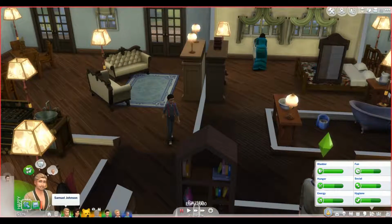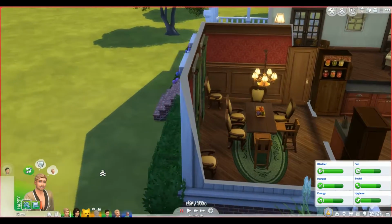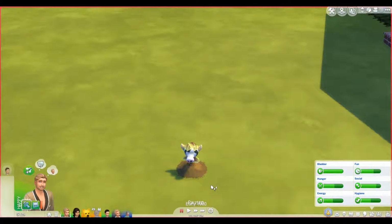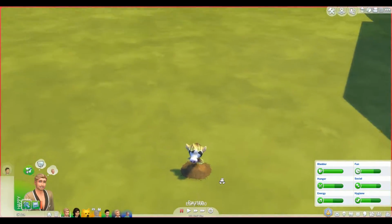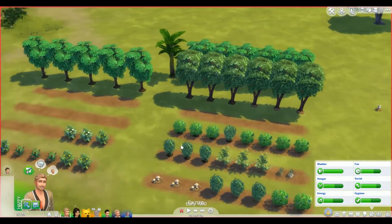And then is Samuel. Samuel's actually doing great. So I'm going to have him come and check on the farm because we haven't looked at it at all yet. Oh, it's our little baby cow plant. It's starting to look like a cow. He's so cute. Until he gets bigger, and then he's awful. And then he's a pain in the rear.